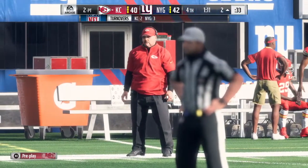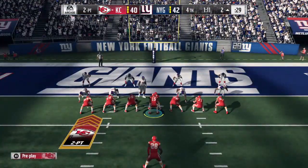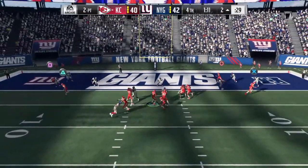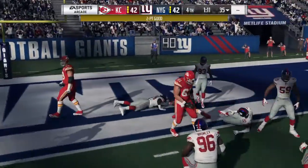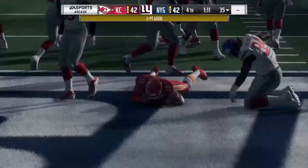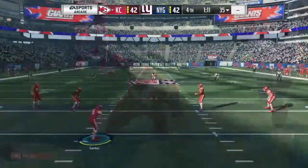Well, the plan was perfect. That's exactly what they wanted. Instead, they got a lot more than that. Big-time capitalization by taking the ball away and putting it in the end zone. And he's going to get into the end zone. The 2-point conversion successful. And we've got ourselves a tie football game.